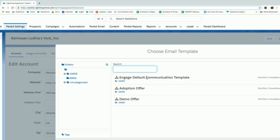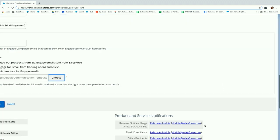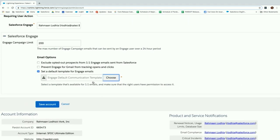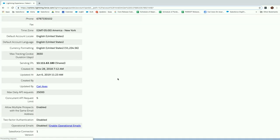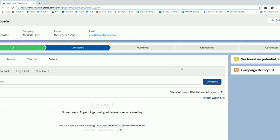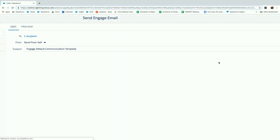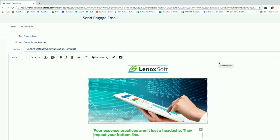I'm going to scroll up here and I'm going to grab this template. And I'm going to choose that selected template. And so you'll see that now that template is selected as my default. I'm going to click Save Account. And then I'm going to go back over to my lead. And if I grab that Send Engage email experience again, you'll now see that my template is loaded by default.